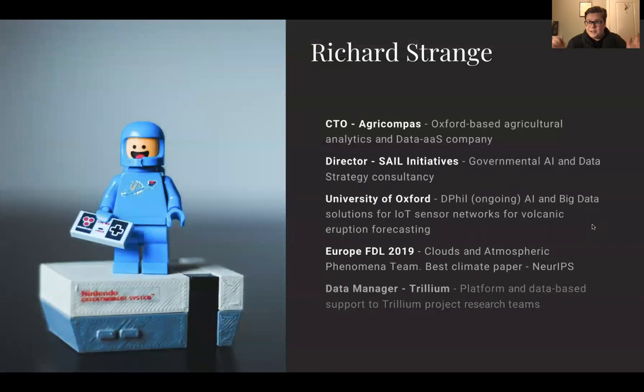And I'm Richard. I'm currently the CTO for an ag tech startup, working with a lot of farmers out in Colombia. I'm also director for a small consultancy, and I'm doing that while also finishing up a doctorate at Oxford for applied AI for working out when volcanoes blow up.